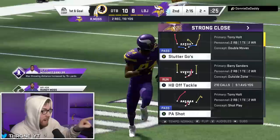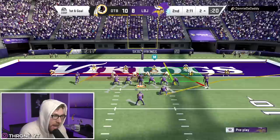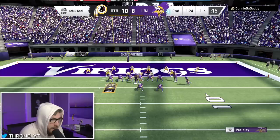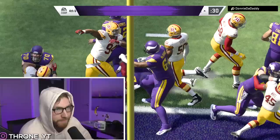Let's just get to next drive, and I want to see what it's about. But let's hand it off to Barry Sanders. Let's get in the end zone here. Or lose 2 yards. Nice. Good job. Does he have defense for fullback dive? He doesn't. Pound him. Let's go, Eric. Stop it. Get some help. Get it off quickly. Come on.